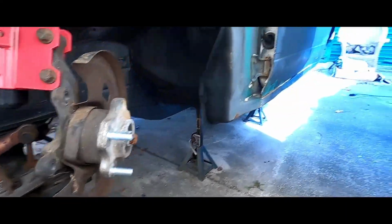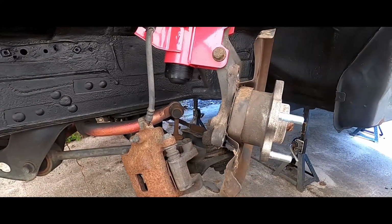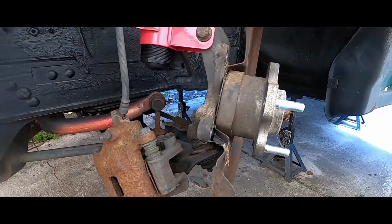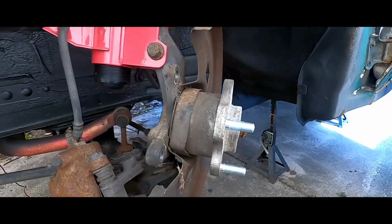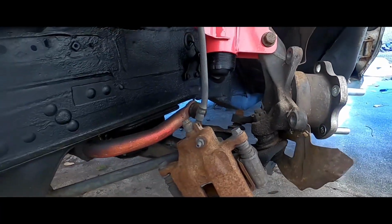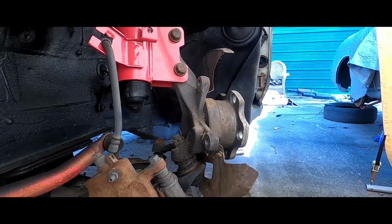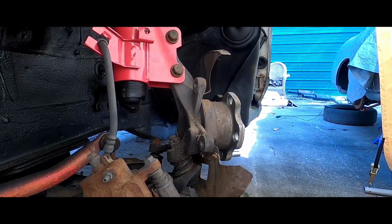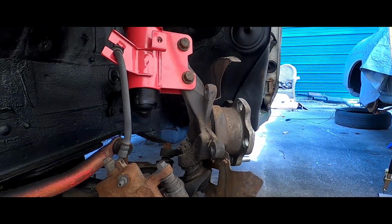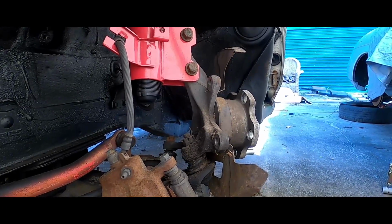So we're just replacing all the studs right now. I'll give you an example here in a few seconds. I'm gonna give my girlfriend the camera. She's gonna hold it and show you how we do it. So hold that like that. Then we're gonna take another stud. Got a bunch of lug nuts, but no studs. Lug nut. Yeah, there we go.